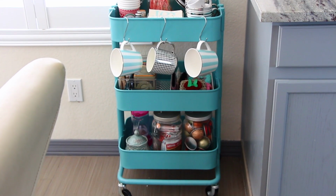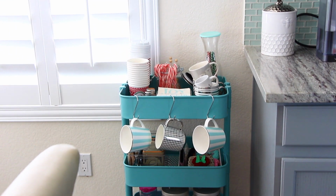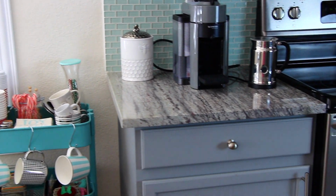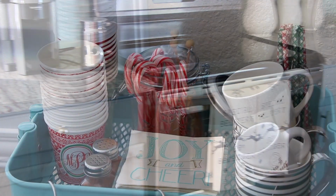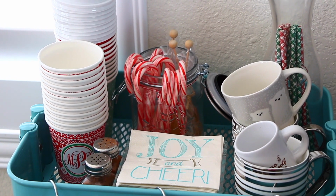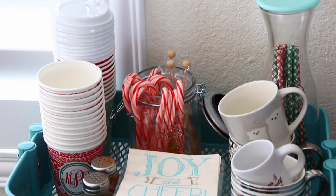And then my little bar cart here, which I do change up a little bit every season. As you can see on the top here, I have some peppermint sticks, candy canes for people to stir in their hot cocoa. I have cinnamon and pumpkin spice for people to sprinkle on their coffee and cocoa, and some personalized cups as well.